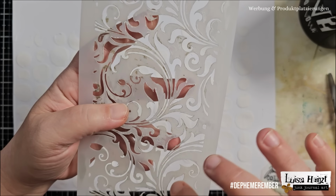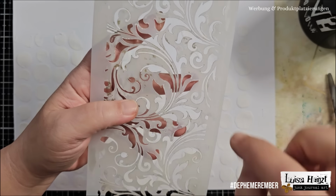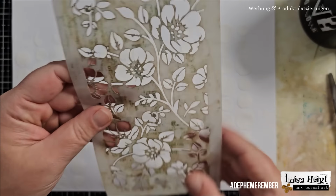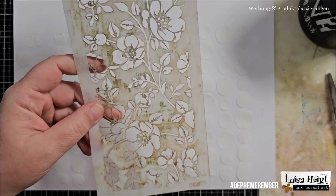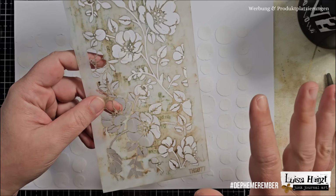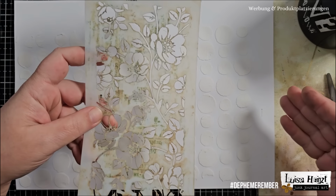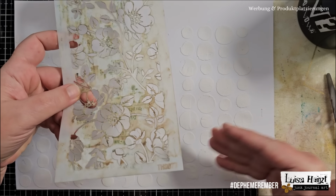This pattern is pretty delicate. I found out that delicate patterns work really well, especially these swirly, whirly ones. Also, delicate flowers work really well with this technique. But please try that out with different stencils. I'm also still in the beginning of experimenting and learning more about this technique, because I found it out yesterday.